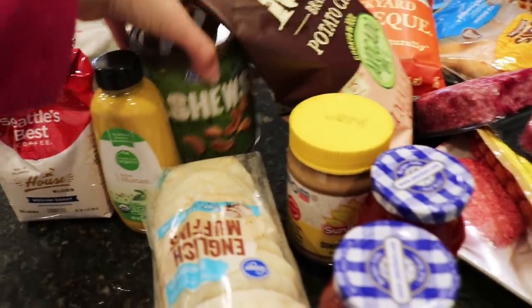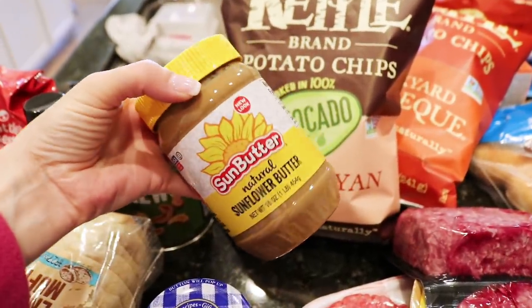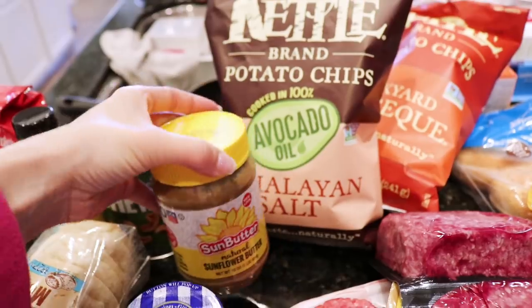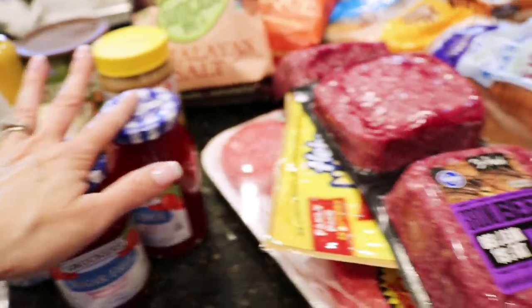Got some cashews here for good snacks. Potato chips, barbecue potato chips. We got some more sun butter. Quinn really liked this. So if you have a peanut allergy anywhere, the sun butter is the way to go. It really does taste like peanut butter, at least the closest to it. Some sugar-free jelly. We've been going through this really fast, so I went ahead and got two.